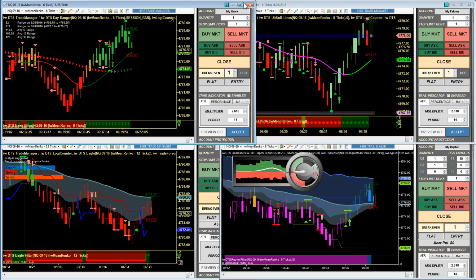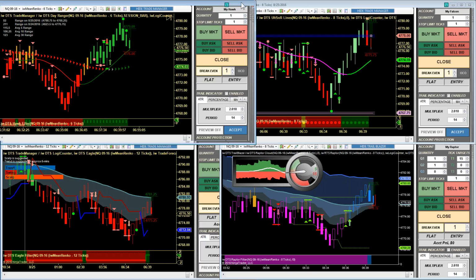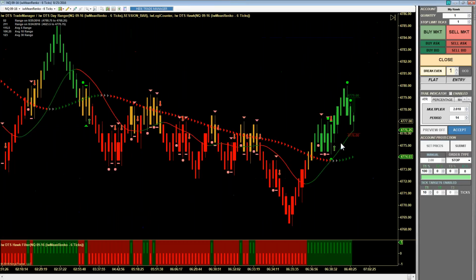Okay, a possible first micro macro cross signal now in the Hawk. You can see we're up against the hard edge here in the Eagle as well as the Raptor on those trading bands. So what I would do with this first micro macro cross signal is I would probably wait until we breach the high. Right now it's one, two, three, four, five. Well, five ticks. It's halfway to our profit objective.